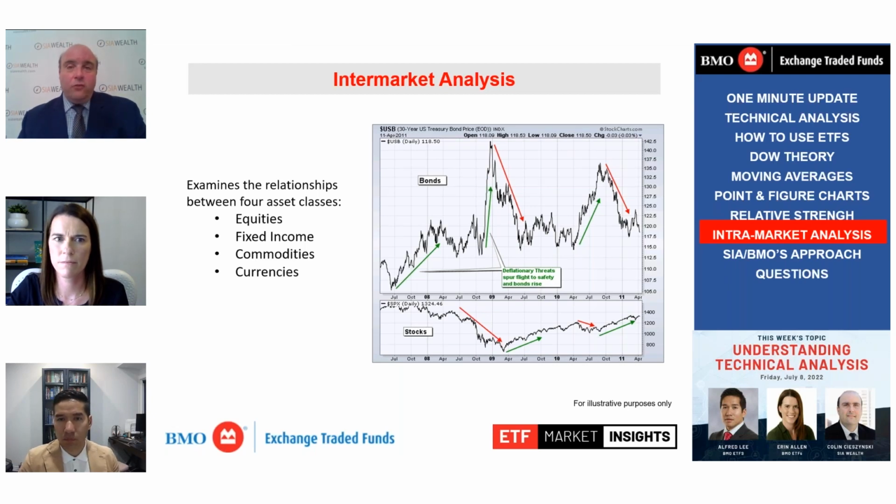Bonds started to sell off quite early in the year. The stock market started to come down a little bit after that generally, and then it's only been in the last few weeks that we've seen commodities and energy stocks really start to struggle. But then there's relationships with that.